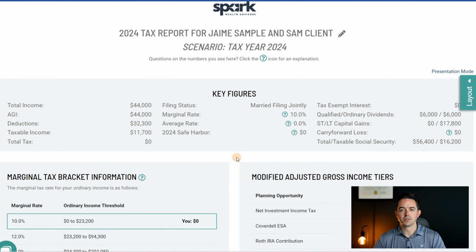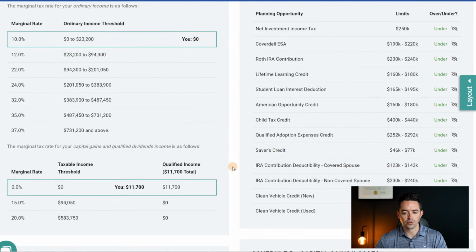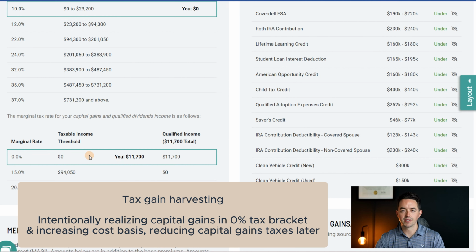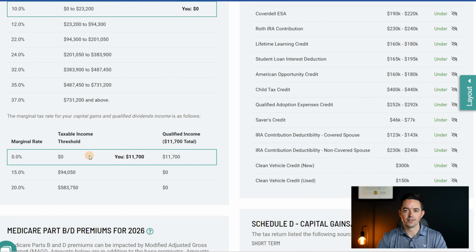So from here, what we would say to Jamie and Sam is, look, you've already satisfied your basic living expenses. You still have an opportunity to do a couple things here. You can do what's called tax gain harvesting. Since they still have plenty of room within this 0% bracket, they can actually purposely sell more of their investments and then just repurchase them to keep them in the account, but increase their cost basis so that later when they do need to pull that money out for income, their cost basis is even higher. So for every dollar they pull out, maybe 75% of it is non-taxable and only 25% of it is taxable. So that's one thing we could go back to Jamie and Sam to say, look, not only are you paying $0 in taxes this year, but you could save yourself taxes in future years.